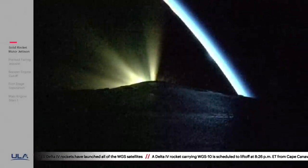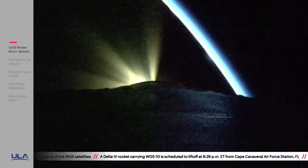Continue to see good performance on the main engine. Passing 2 minutes 35 seconds into flight. And body rates have nulled out now. 2 minutes 45 seconds in. And the upper stage LOX system has begun the boost phase chill down sequence to begin thermal conditioning of the RL-10 engine. Now 2 minutes remaining in the boost phase of flight.